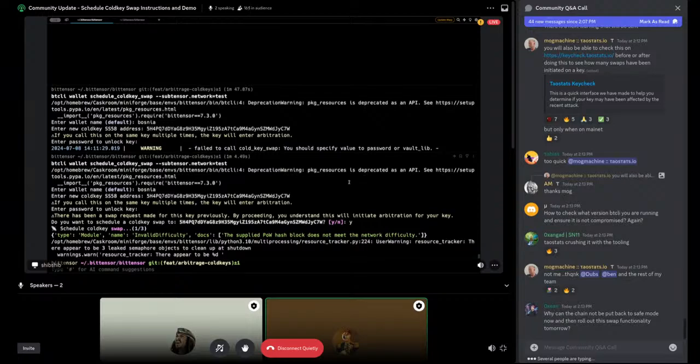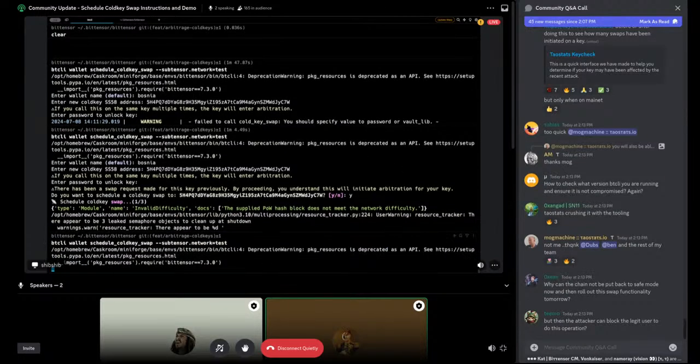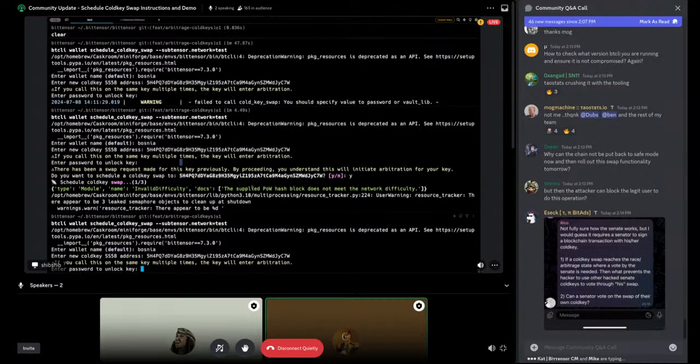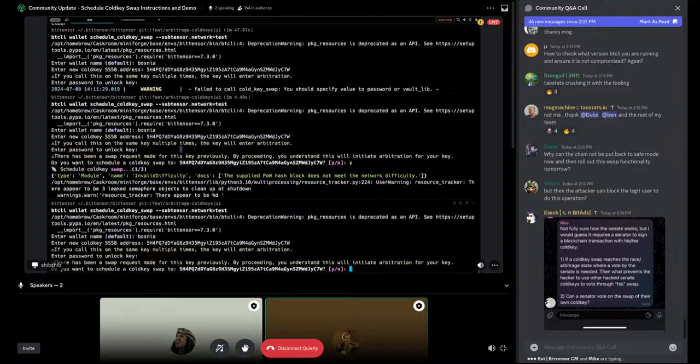Actually, that's not the correct equation. It's somewhat more than that. It's an exponential version of that. So they have to double the amount of proof of work that they do every time. Eventually, they can't fill the slots for everyone, but we can. So that helps protect the chain from a DOS.